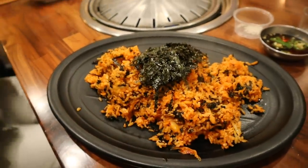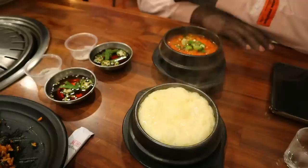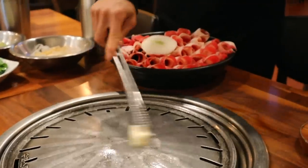It was delicious. This is our kimchi fried rice. It looks really good. She just turned the grill on. Nadia loves Asian food. Any Asian, Chinese, Korean, Japanese, Indian. What else? Thai. What's this? Sundae. That's the stew, the kimchi stew, and that's the corn cheese.